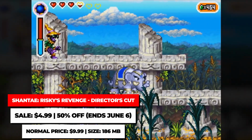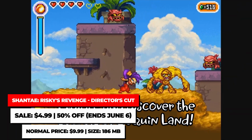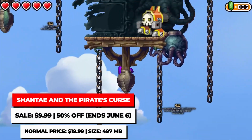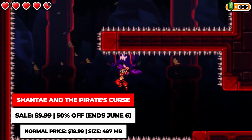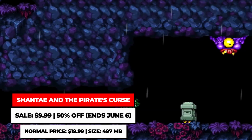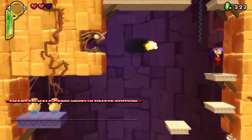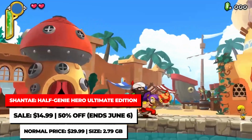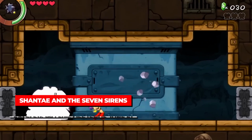And this edition includes new features such as an unlockable magic mode and rebalanced gameplay from the original release. The third game, which is my personal favorite, is Shantae and the Pirate's Curse, and that is on sale for $14.99. Such a great game, and it includes a lot of content, including a pirate mode, multiple endings, among other things. Shantae Half-Genie Hero Ultimate Edition is on sale for $14.99 too, as well as the latest game in the series. Shantae and the 7 Sirens is going for the same price too.